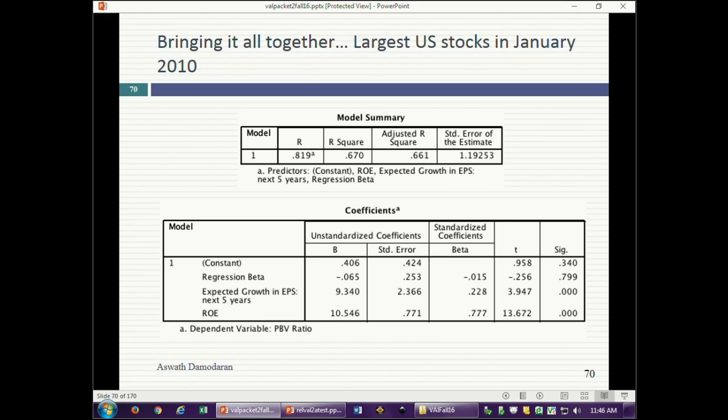Does that surprise you, that beta doesn't matter? These are the 100 largest market cap companies. My guess is that the betas are not going to be 3 for any of these companies, or 0.3. So I'm not surprised that beta doesn't matter in this particular grouping, that it's return on equity and growth that drives differences in price to book ratios.